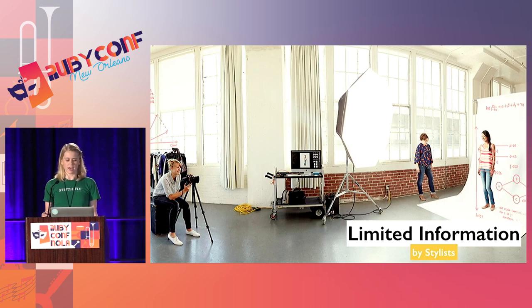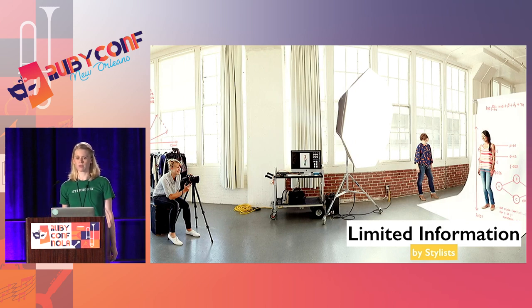We also see that stylists only know the outcomes of the clients that they style. And so if we were purely relying on gut feeling and not relying on data science, there would be a whole group of data that they would not have access to use to predict the outcomes of the clients.